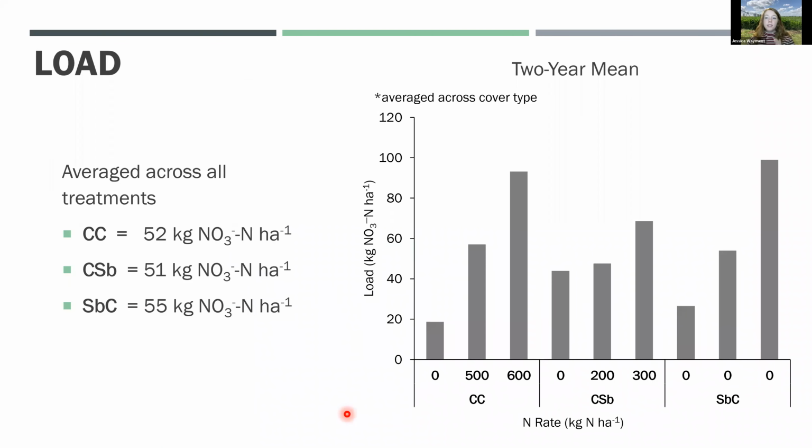And this is just a side note, an interesting perspective. No statistics were done on these differences, but we just wanted to look at how cropping system influenced leaching, because as we noticed with concentrations, they were similar between each of the cropping systems. So averaged across each of them, they were all around 50 to 55 kilograms per hectare.